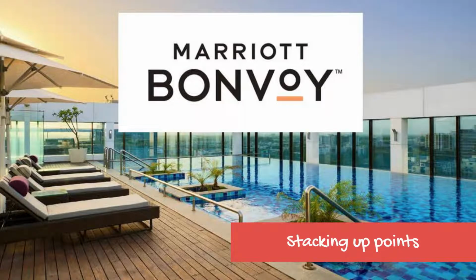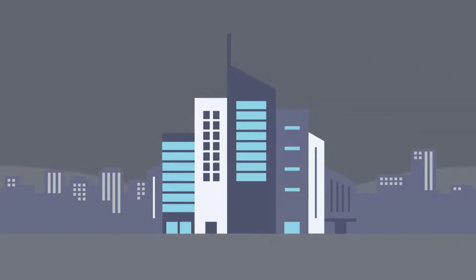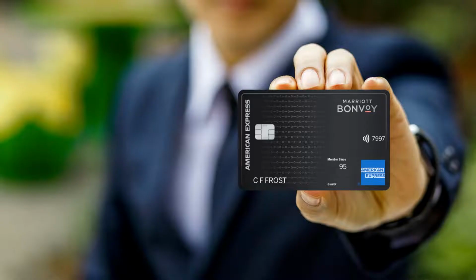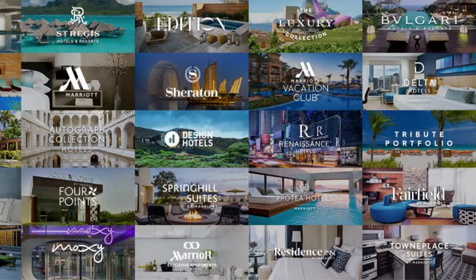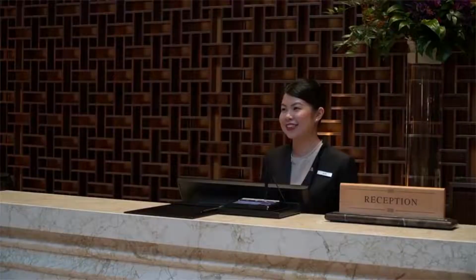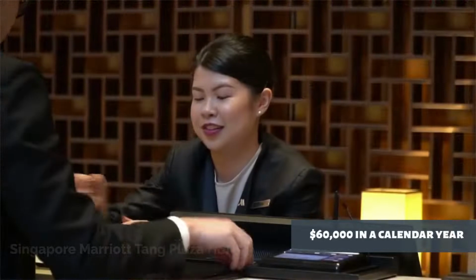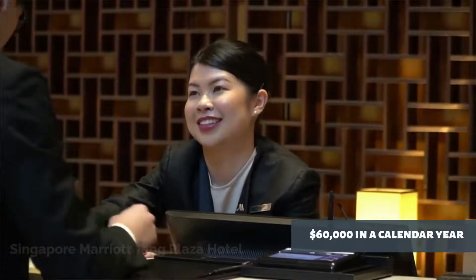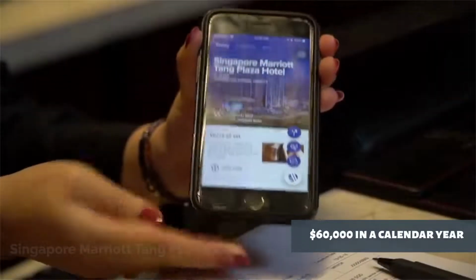Number 5. Stacking up points. Each card anniversary year, you'll also get a 15-night credit toward the next level of elite status, which you can stack with a Marriott Bonvoy consumer credit card and get a free night reward. The free night can be used at any property with a nightly rate of 35,000 points or less. After spending $60,000 in a calendar year, you can earn a second free night, at or below 35,000 points per night. Also keep in mind that this year, Marriott is making it easier to achieve elite status.